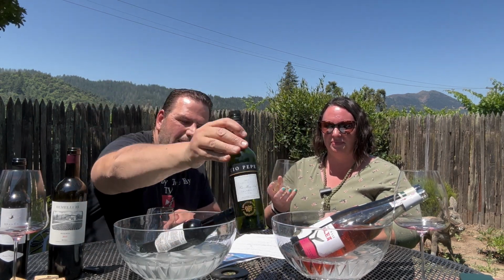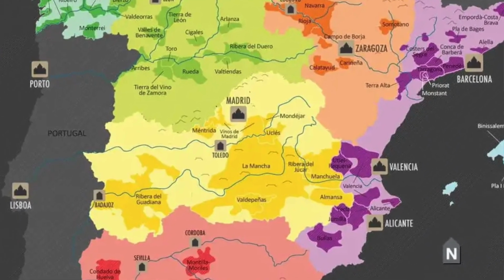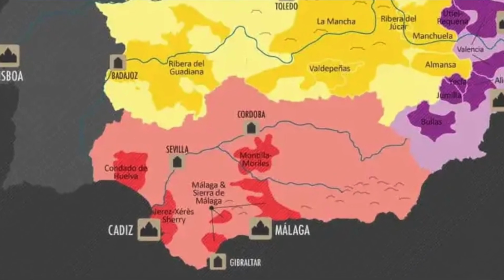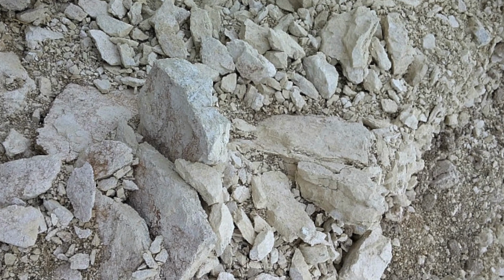This is from Jerez, in the southwestern part. Is it Andalusia? Let's look at it. That part I did not visit. Andalusia, yep. So very south, near North Africa, very hot, with very chalky soils that trap the water. It rains and then it doesn't, and that water gets stuck in the soils and gets released slowly, so it doesn't evaporate.